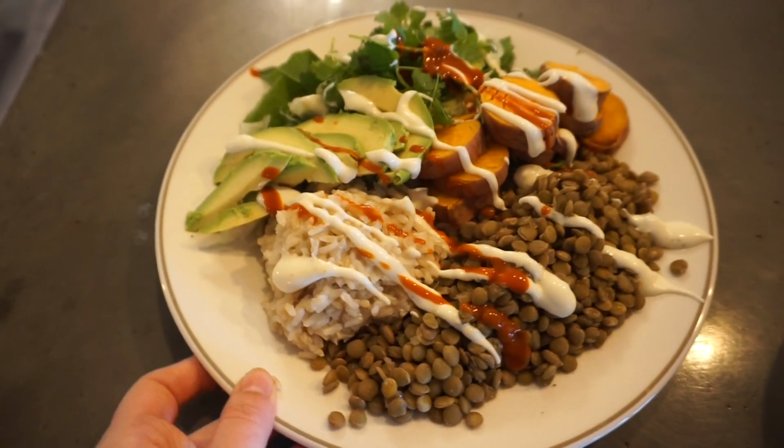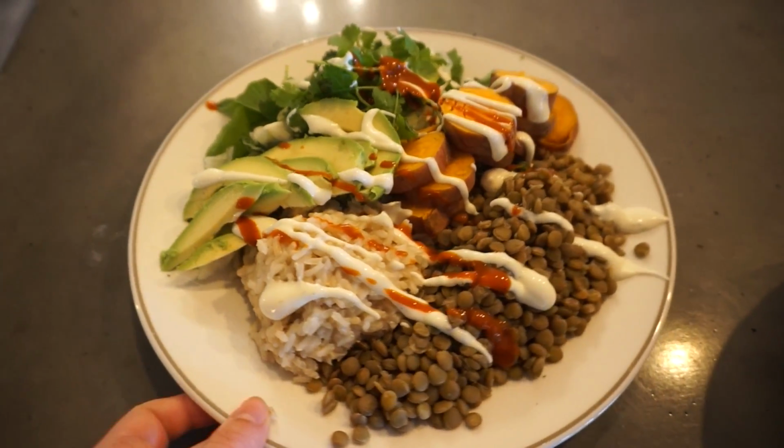It saves me a lot of time and effort during the week, and it also makes it so I'm more likely to go grab those healthy things that I can throw together really quick than eating something like a microwave pizza or going out to eat or something like that. So we're gonna head to the grocery store soon and stock up.